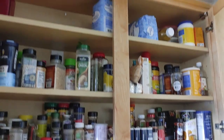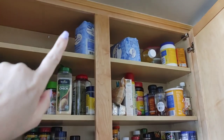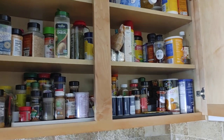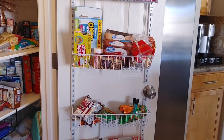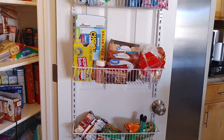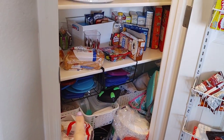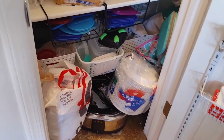This is the cabinet where we keep all of the spices and some of the extra baking stuff. So I might be able to consolidate some of this to the pantry door here. I might be able to do that and then maybe put the Tupperware up in the cabinet here instead of trying to find it down here, because this is what happens. It just gets too cluttered.